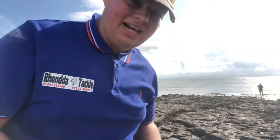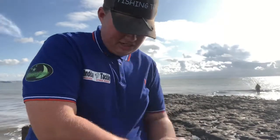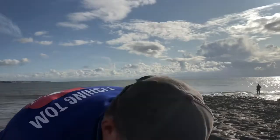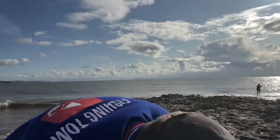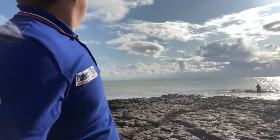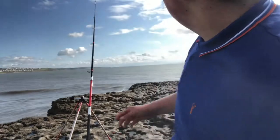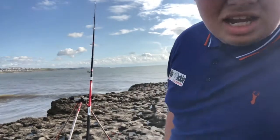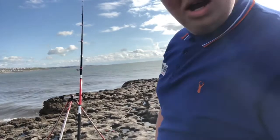Two of the glitter green moon glow attractors and a single pulley from the rig shack, guys. So there we go, there's a start. The reason I didn't get to film the pulling in, guys, is I'm not used to this rod yet because I've got a brand new rod. This is the Tronix Pro Alpha Power.